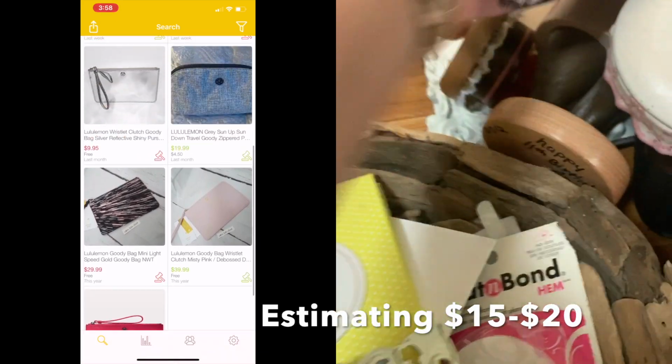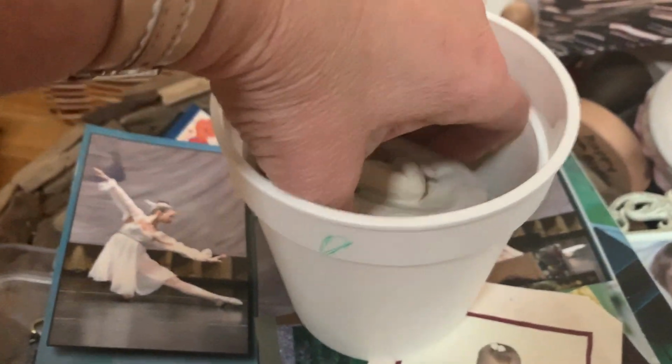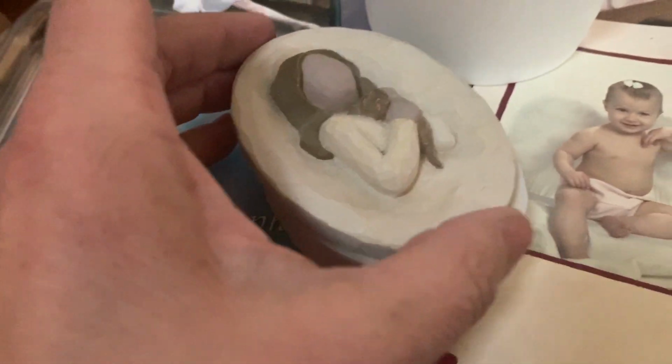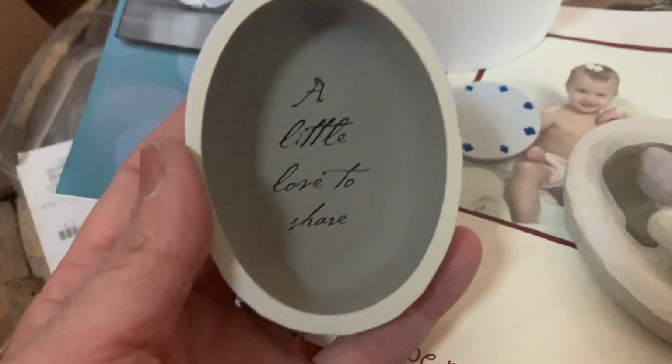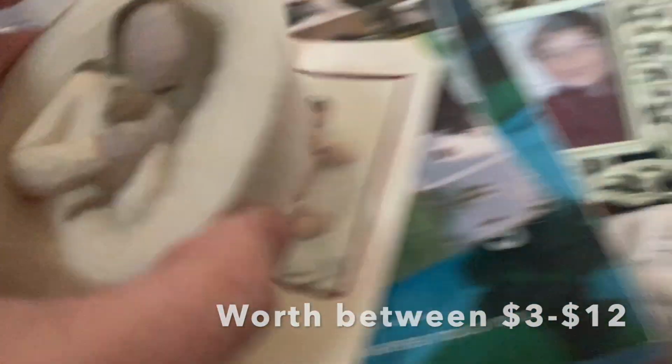So I am going to pop the comps right up here for you to see. This is the Willow Tree brand. They sell little figurines. I've gotten these through the years. I'm not sure if this one is worth much, but I will look into that. It's always good to see what they're called on the back.